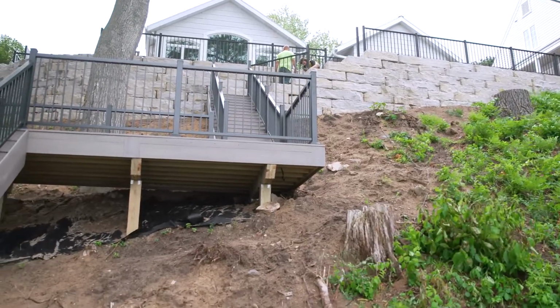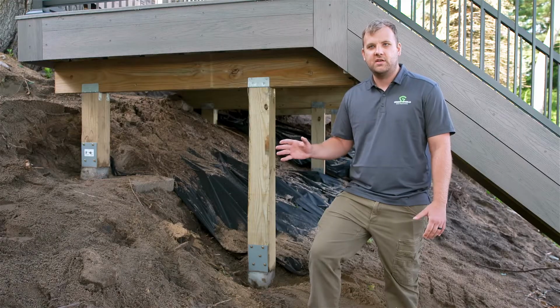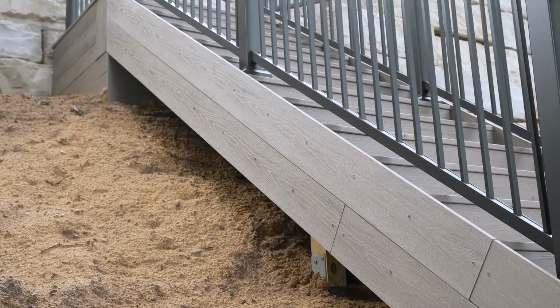It all starts really with the foundation. The foundation of your project is critical. You mess up the foundation and everything falls apart. So what we've got here is a really challenging terrain. This is a very steep slope of about 45 degrees or so.